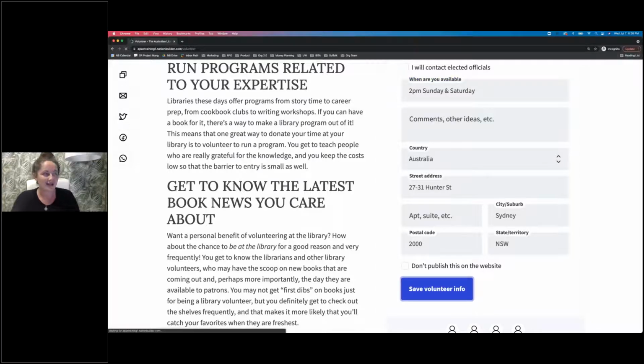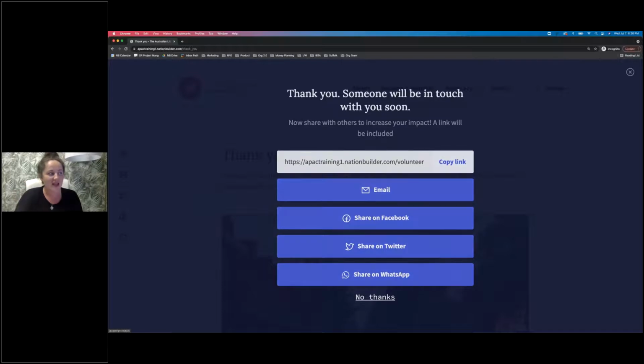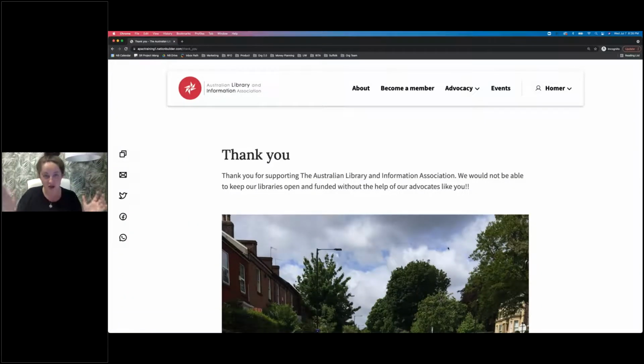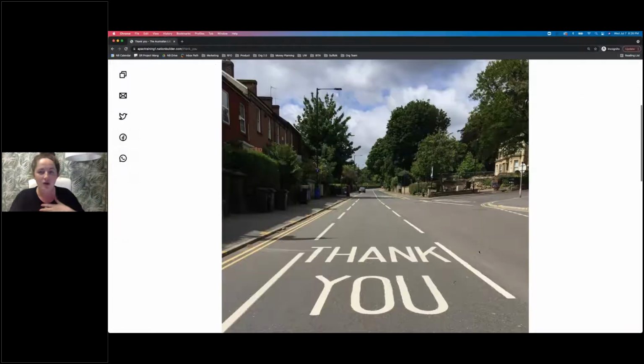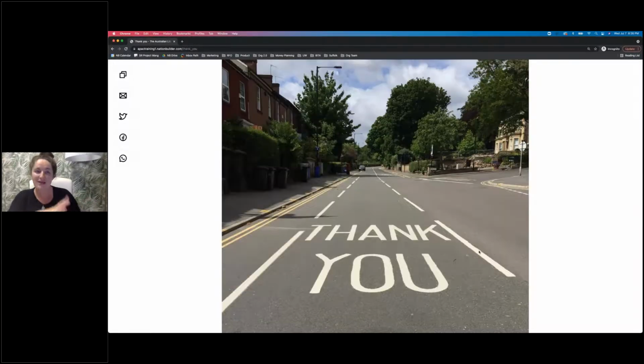And again, I'm going to be prompted to share that, right? So again, it says up top, thank you, someone's going to be in touch with you soon. Now share what you're doing with others to increase your impact. Again, I'm going to go ahead and say no thanks. And the end of my user journey, if we think back to the very first slide, is a thank you page. I have just been given a thank you. I've gone through that user journey. So now from here, we're going to go into the control panel, right? The back end of NationBuilder to see how all of this kind of works.